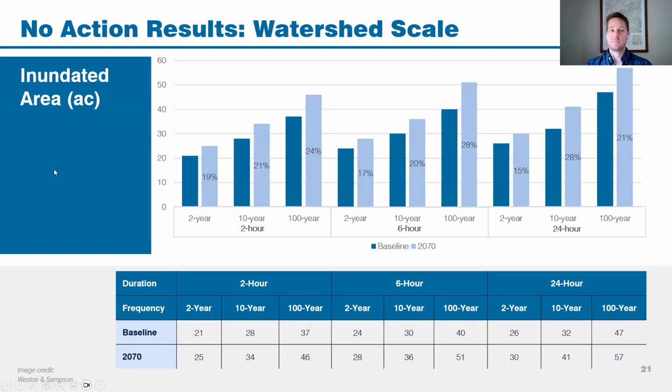This slide shows similar information, but instead of runoff volume, what's coming off the land, this is showing the inundated area, which is, I think, more synonymous with what the impacts are, right? These are the acres of inundated area across the catchment. It's both developed and undeveloped areas. We haven't broken it out necessarily, but it's inundated area, so it's more akin to impacts to buildings and infrastructure. And we see quite a bit less variability here, right? So it's the same pattern. Here's the 2 hours, the 6 hours, and the 24 hours.